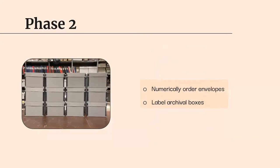With that being said, once the majority of the postcards were re-sleeved, I began phase two of the project, which was preparing the postcards for digitization. This involved numerically ordering all these sleeved postcards by their accession number and storing them in these 15 by 12 inch acid-free archival boxes. We ended up filling 12 of these boxes, which I labeled box 1 to box 12, with the accession number of the first and last postcard in each box.